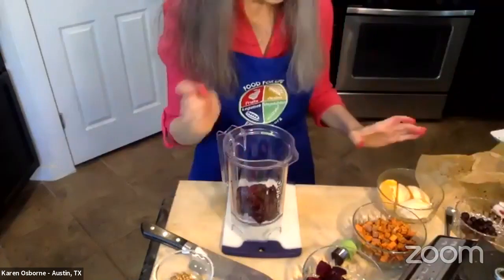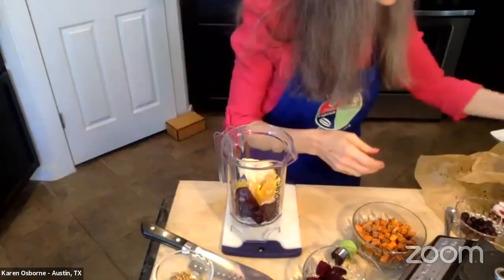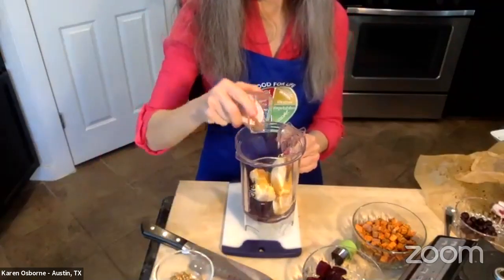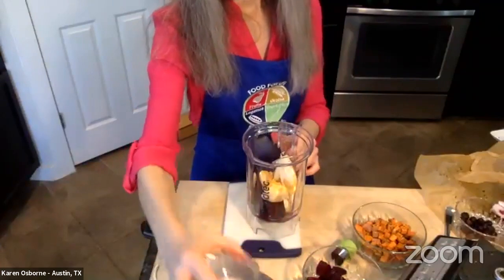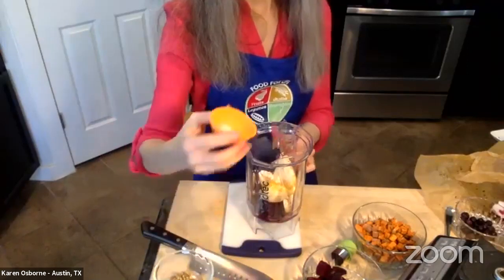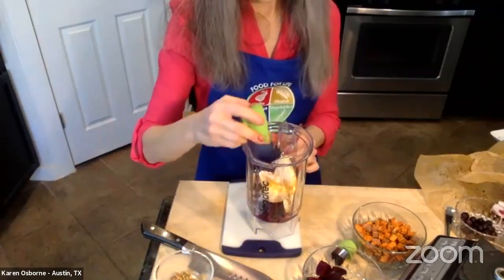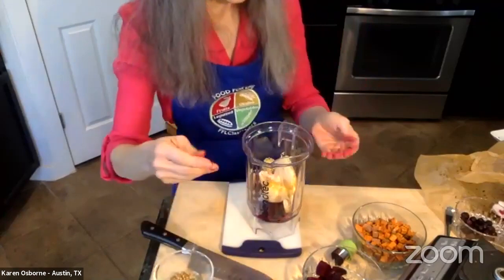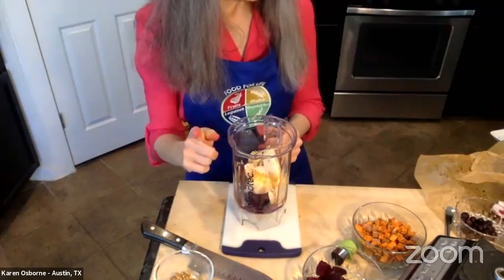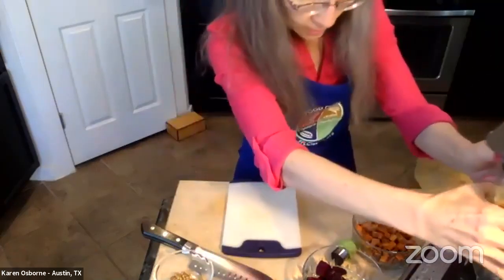So I have my beets, and I'm just going to put my whole orange that I've sliced into 4 pieces. And then I'm going to add a little bit of apple cider vinegar for kick. I have a little more onion powder and another 1/4 teaspoon of salt. But again, if you're not using salt, you can leave it out. And then I have freshly grated ginger, which I did on the microplane. It is a really handy tool, Stacy. Okay, and that is it for the dressing. So I'm going to blend it up nice and smooth. Make a little noise.